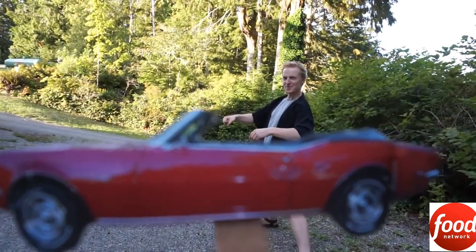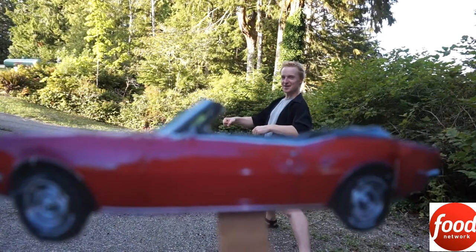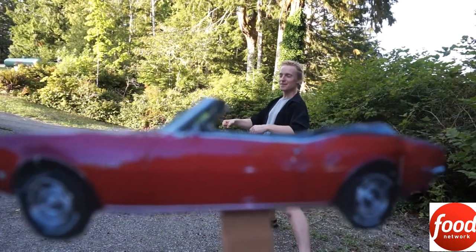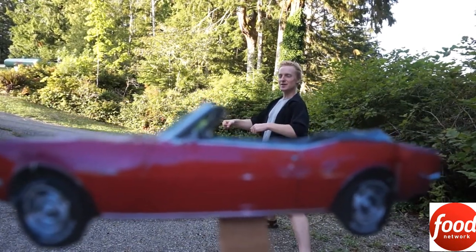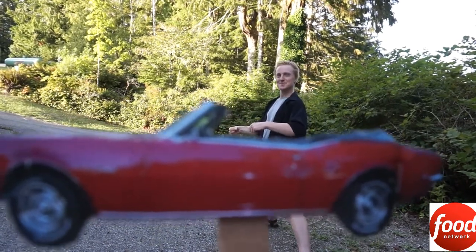Hi, I'm Guy Fieri, and we're here on Diners, Drive-Ins, and Dives. We're gonna go visit a little mom and pop cafe that's serving up some nice geoduck, local style. Let's go!